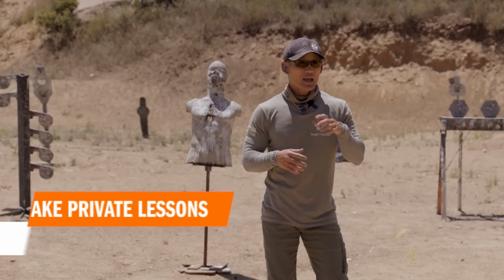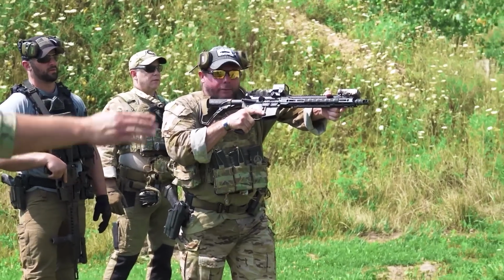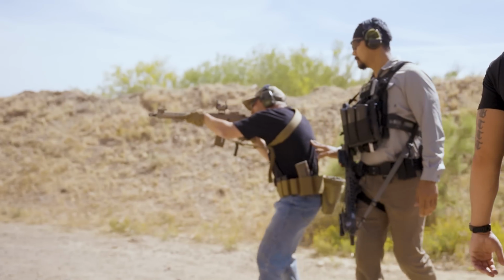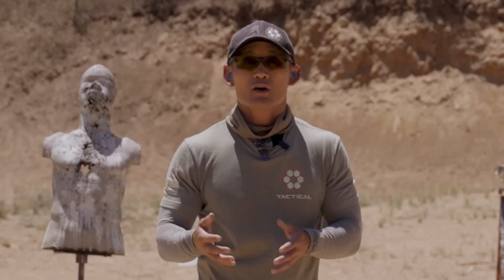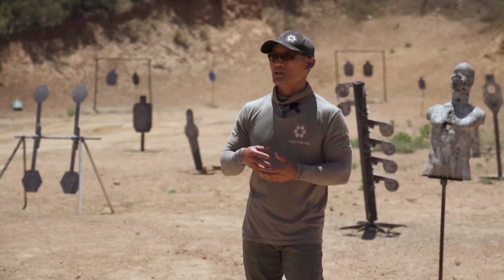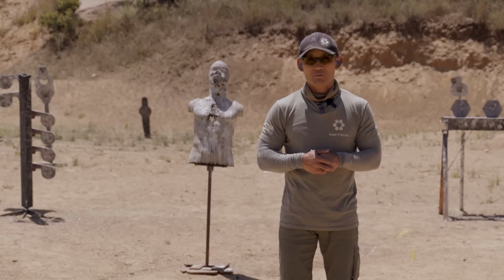Tip number 9, if you have the budget, absolutely try to take private lessons. There's no better way to learn and improve quickly than to have the undivided attention of a really good instructor. You'll be able to work on specific skill sets that you are deficient in, you'll be able to hone your strengths, and you can ask questions regarding your own performance. You don't have to wait for the instructor to look at other students and correct their different techniques. You have their undivided attention. So if you have the opportunity, definitely jump on private lessons.